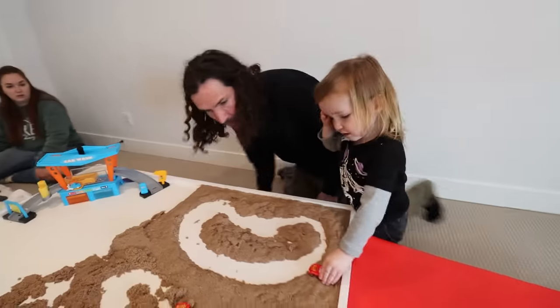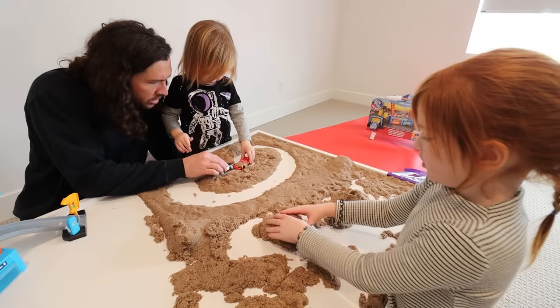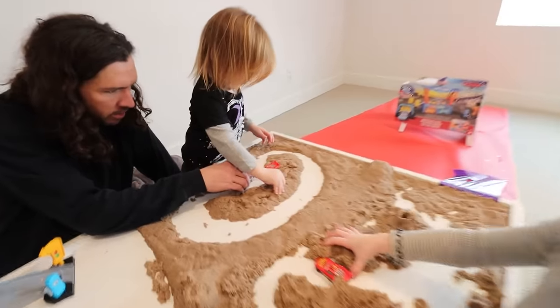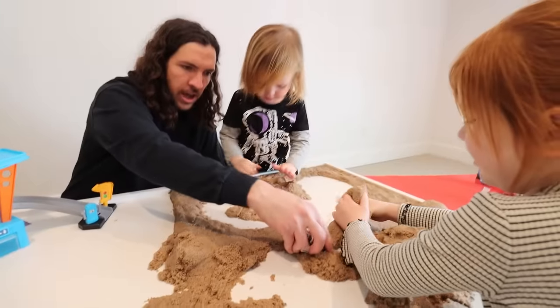There's two Lightning McQueens? Well, hey, Lightning McQueen, have you seen Lightning McQueen? Hey, have you seen Lightning McQueen? Well, there you are! McQueen, where are you? Oh no, I'm running out of gas.